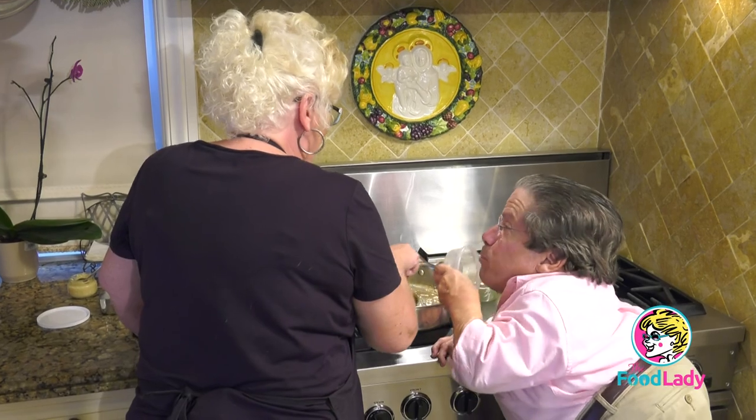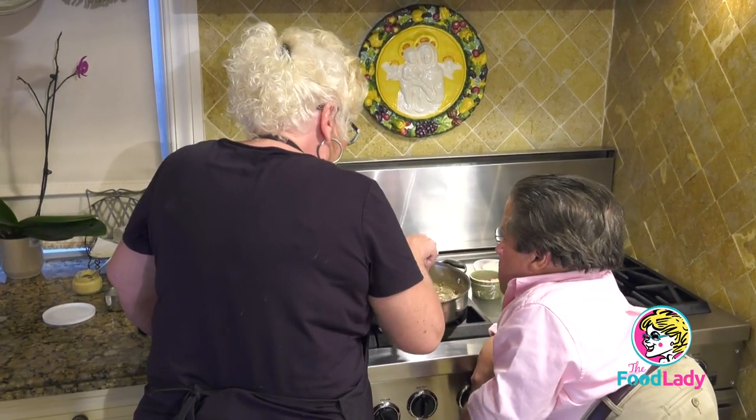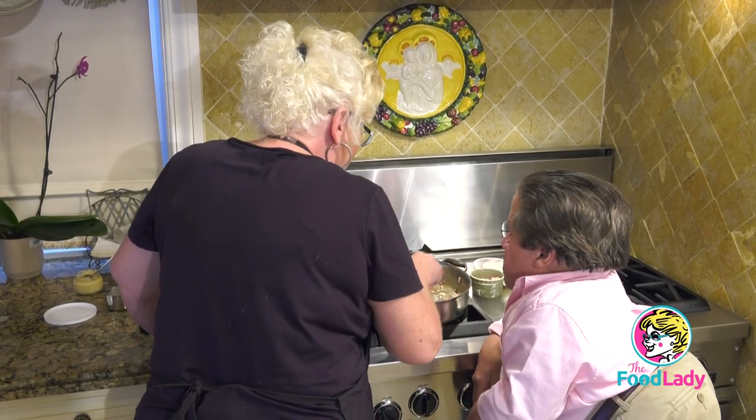And it really absorbs. Look at you. It really absorbs with the cream, and the mushrooms are just a perfect complement to blue cheese, too.